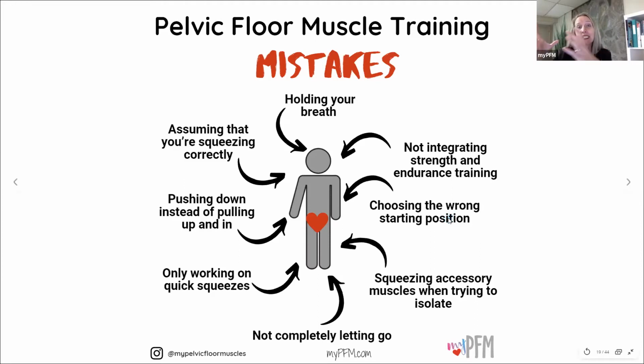Gravity assisted is basically where you take that pelvis and you're kind of tilting it up so that gravity can help the pelvic floor. It kind of puts that basket or that hammock on slack, and it's a lot easier to contract the pelvic floor muscles in that position. So if you've tried lying down regularly or sitting or standing and you're not getting a good contraction, you might try gravity assisted to see if that makes a difference.